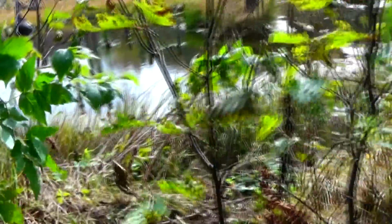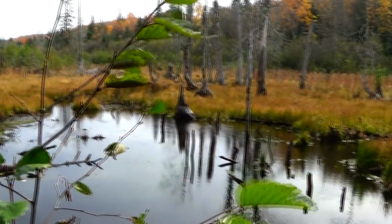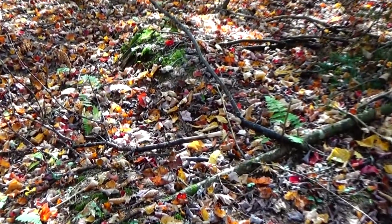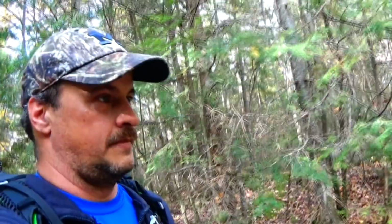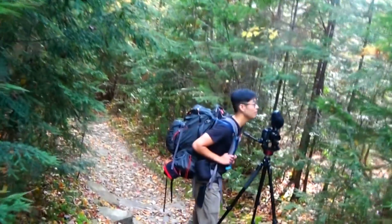Now we're about maybe a half mile away from the trailhead. Oh, right here next to the trail, this is an old beaver dam. Actually formed a pond. There's a pond right on the other side here. Oh, Brian just spotted a garter snake. Now we're coming up to a junction here. Mosquito River is where we just came from, in that direction. Chapel Beach is down this trail, and we'll be heading back to the trailhead, going this direction. I'm guessing maybe a quarter mile at most.